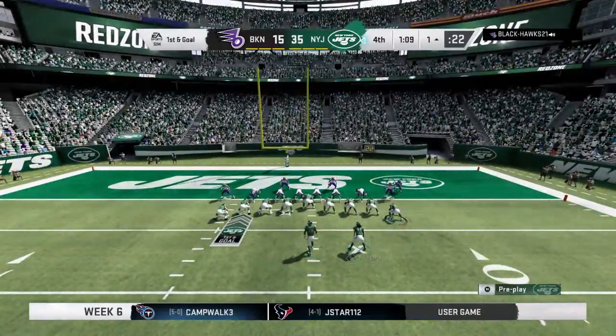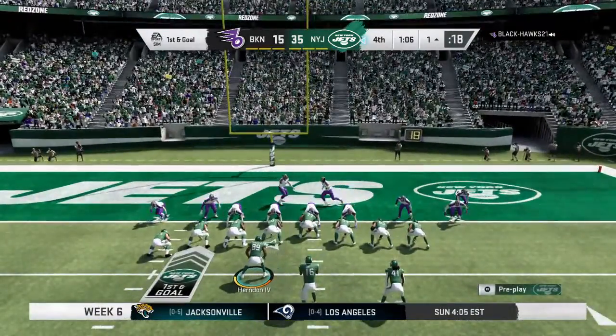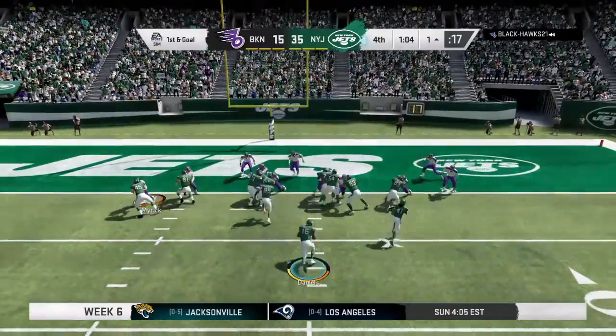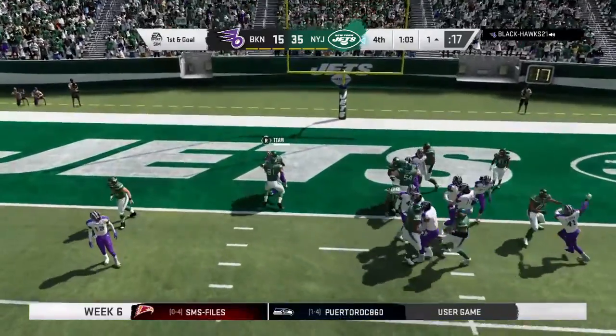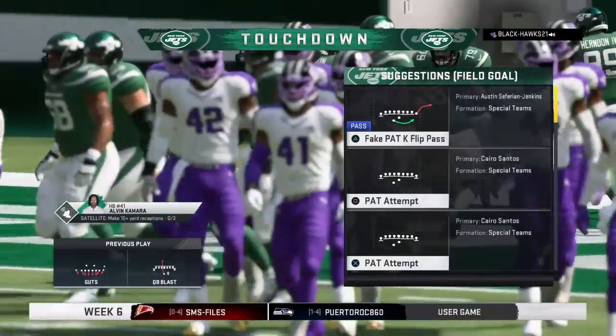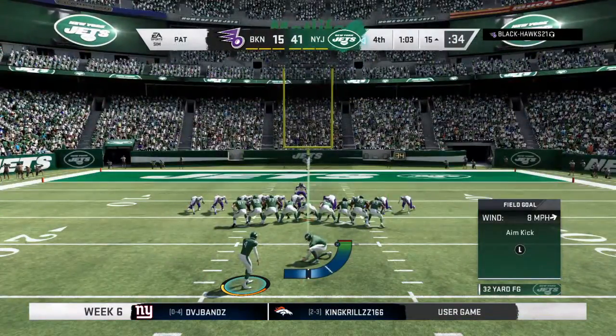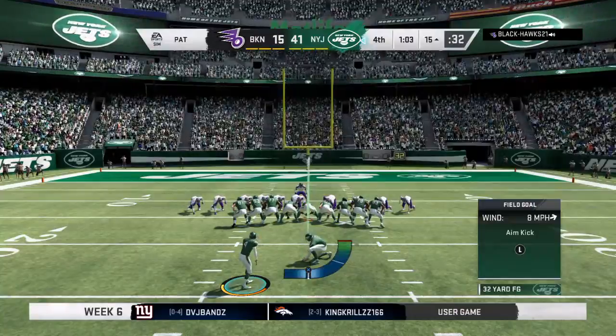Let's go, Lord. I got him. On me. White 42. And he is in. Touchdown, New York. It's their quarterback keeping it himself from a yard out. And the Jets will extend their lead.